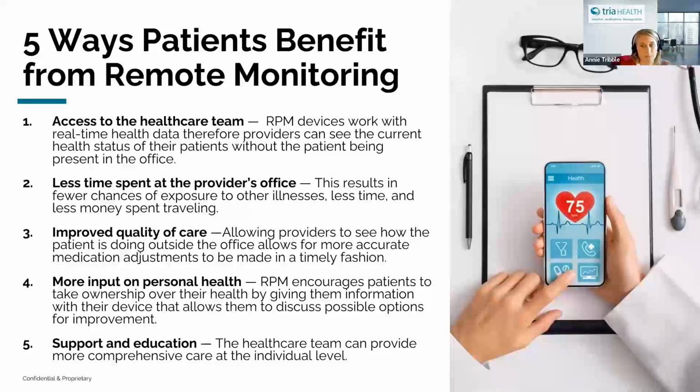Remote monitoring programs benefit patients in many different ways. Patients are more connected and have better access to their healthcare team. Patients' real-time health data can be seen by their provider without having to be present in the clinic. It allows medication doses and changes to be made in real time based off real-time data.